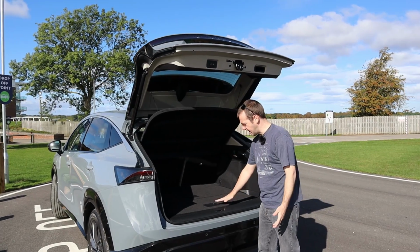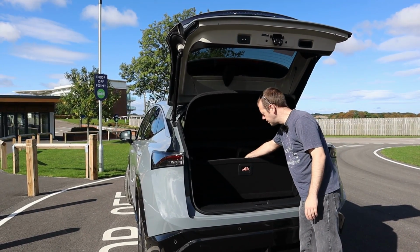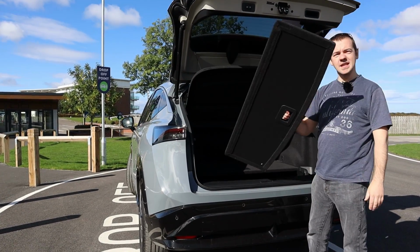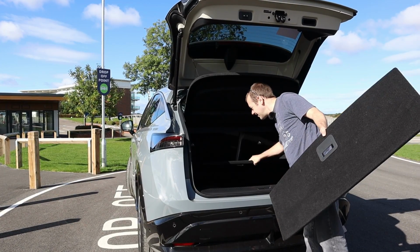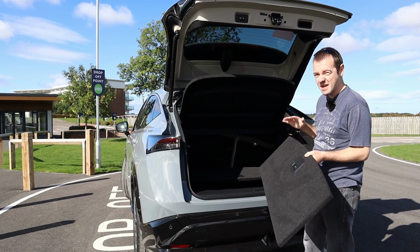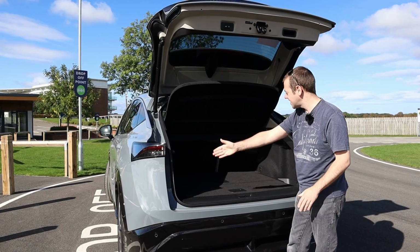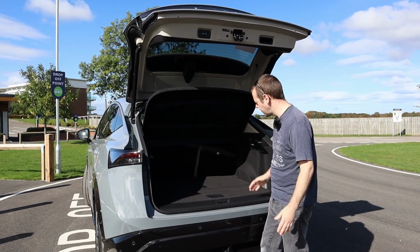Nice flat load bay, good start. You've got some space, but not a lot underneath. And you can take these out easy enough as well. Obviously, it goes all the way back, so you could fit more than just your cables there, but it's only about that deep, so it's not that practical. You've got a few bins at either side for, again, stuff.